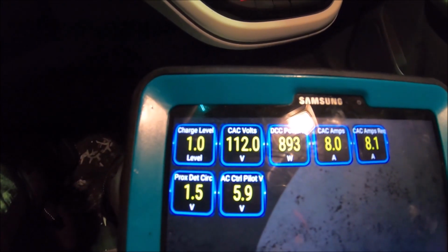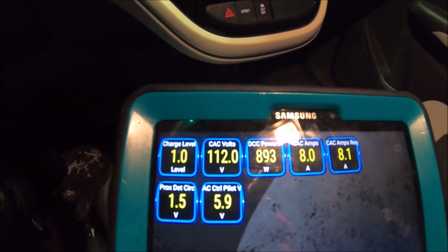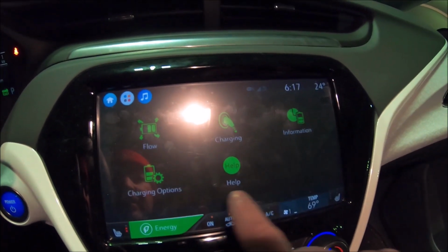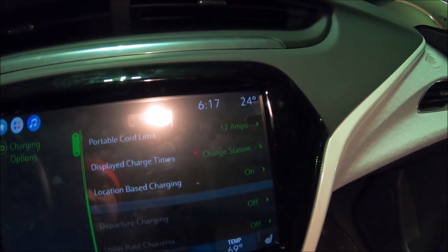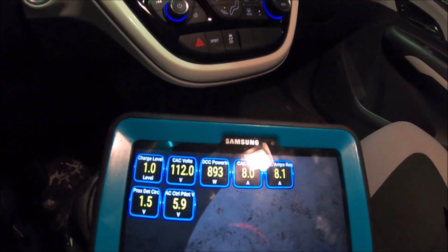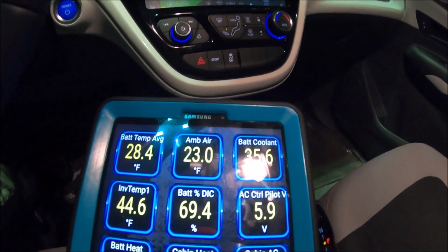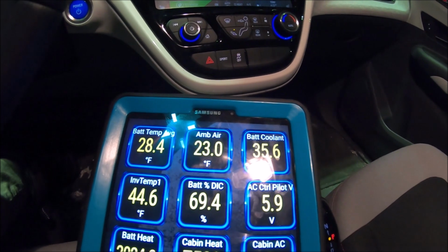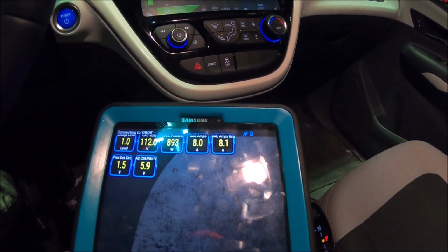So here, this still has not changed. That is kind of odd. We are definitely on 12 there. I mean, it says portable cord limit 12. I would think this should go. It shows 12, but it only reads 8 here. Not sure what's going on here. Interesting. There are always these little things that make you believe stuff and then it's not really there. I'm not too concerned about it.